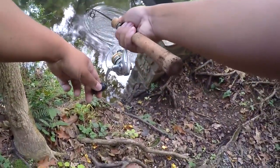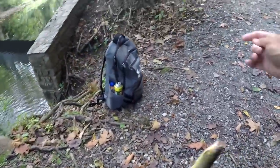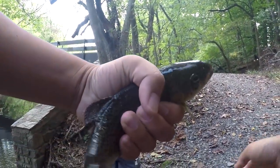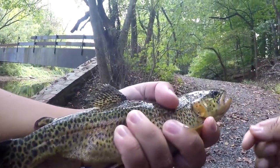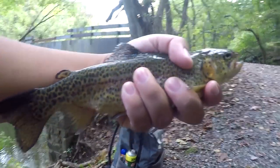Come here. You'll find your new home over here, brother. Your new home, dinner. Oh yeah, look at that. Yes, sir. Wow, look at the colors on this guy, huh? Check this out, folks. Beautiful colors on this fish, huh? Yeah, son.